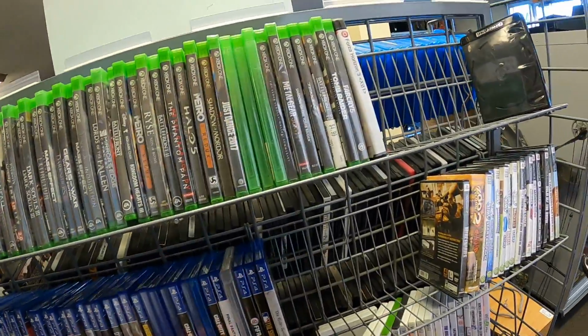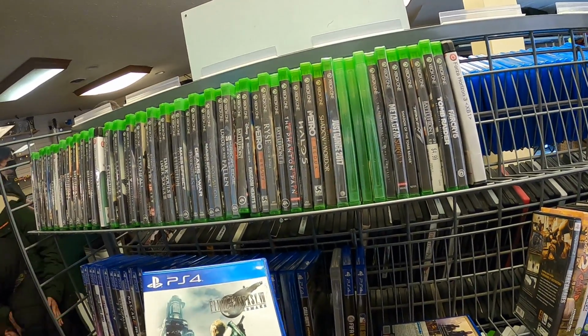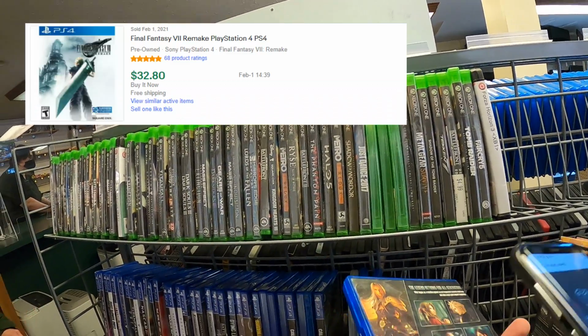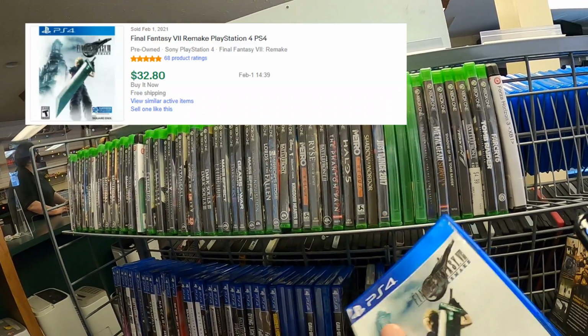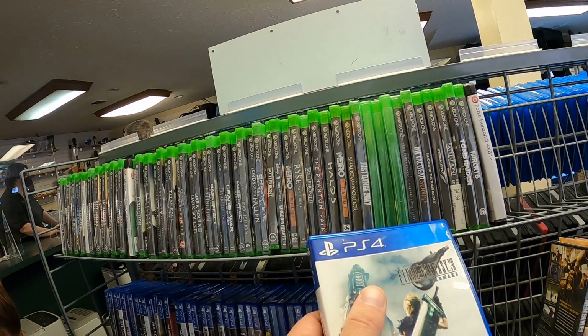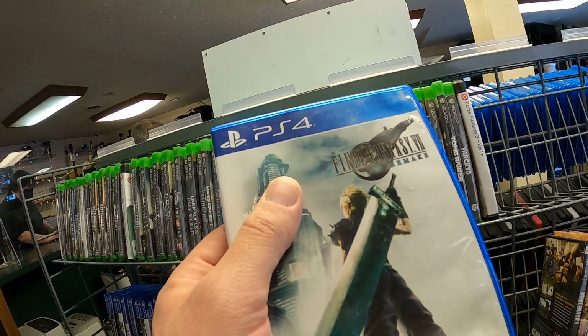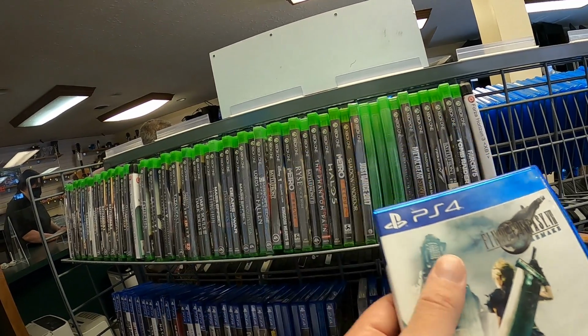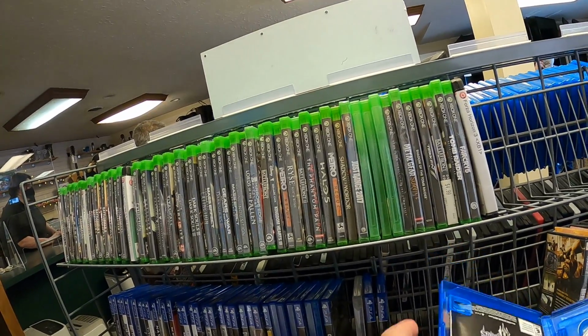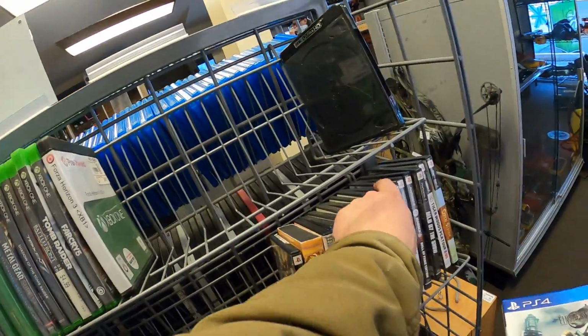Then while he's over there getting that all together, I go ahead and find this Final Fantasy VII Remake, guys. It's only $10. It'll sell for about $32 to $35 in pre-owned condition like that. Definite pickup. I know it's going to sell quick. It's a heavy hitter. It's a big title. If people don't have it, they're wanting to buy it.